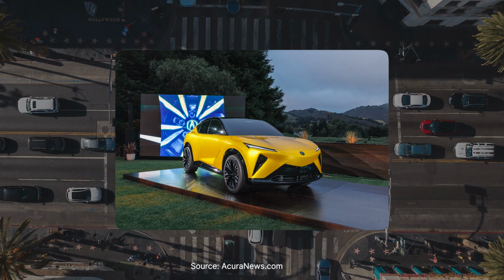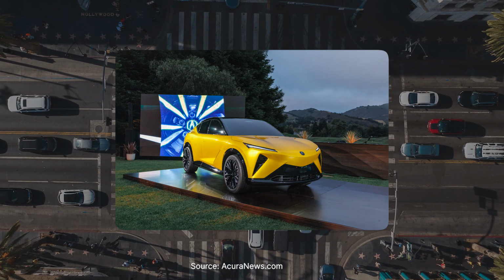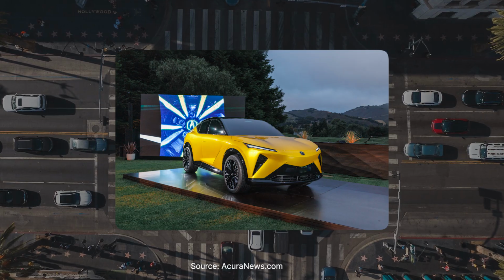And this quote by Car and Driver definitely helps make it a little bit more exciting for this RSX. The new RSX has a proprietary platform that is the first EV architecture the automaker has developed entirely in-house.